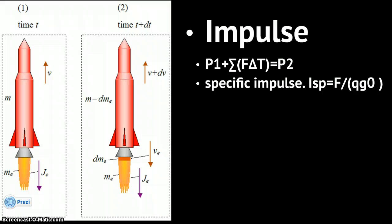The ratio of the thrust to the flow rate of the gas weight ejected is the specific impulse, ISP. When the burning of the propellant is constant, the specific impulse is the time where the rocket provides a thrust equal to the weight used. Okay, now let's go into the mechanics of this.